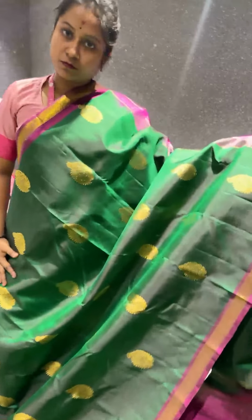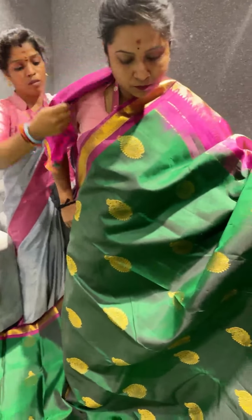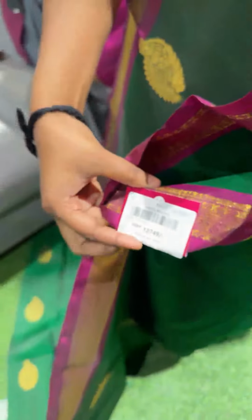Exclusive color, traditional color and traditional saree, heritage sarees I would really call them. Look at the blouse. Beautiful contrast blouse. This is just wow. It suits all age groups. You can wear it on any nice occasion and you'll stand out. Really very beautiful blouse. The blouse and saree combination is really great. And this is priced at 12,749. Don't miss this collection, guys.